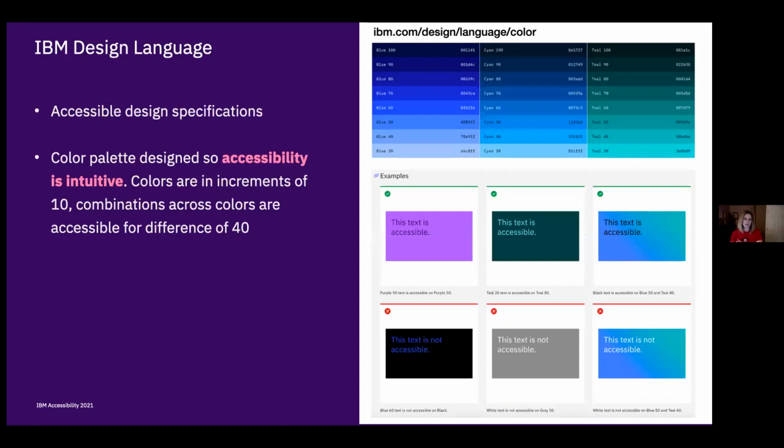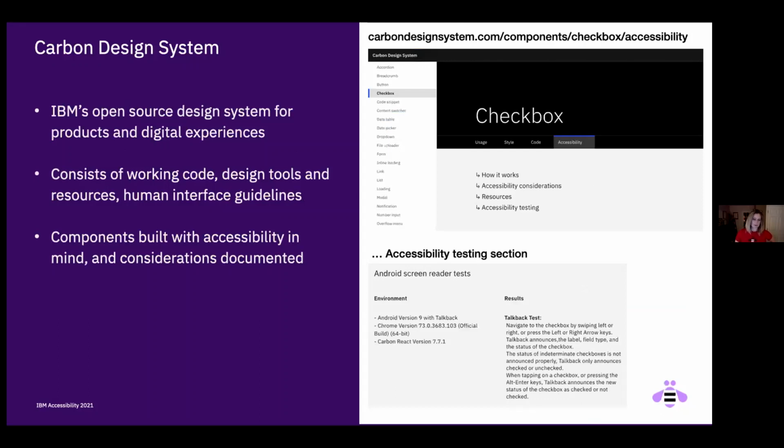The IBM design language also incorporates accessibility guidelines as shown here. And the design language is also available externally, and having the accessible design specifications built in automatically puts us a step forward in designing accessible solutions.